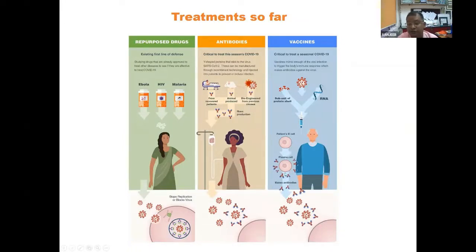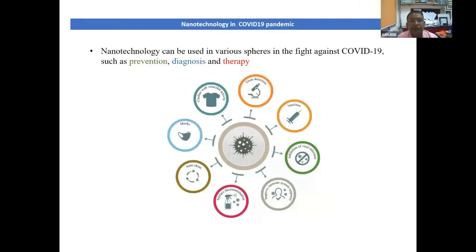And the other one is the vaccine, the development of DNA and RNA vaccines. I think you must know all these things. For the last 1.5 years, every day, in papers and everywhere, I think everyone knows about vaccines and what types of vaccine there are. So now the question is how nanotechnology can help.